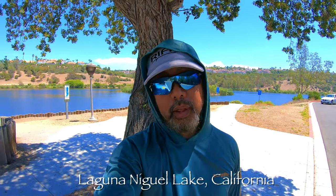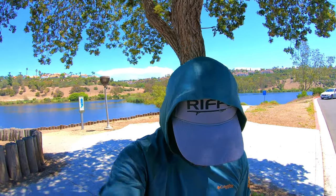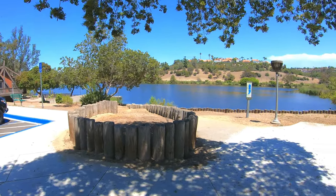Well, I'm at Laguna Niguel Regional Park today with Two. We originally planned to fish Dana Point today because we've been hearing reports that they're now catching tuna just a few miles outside of the harbor. So we checked the surf and weather conditions and they were horrible today. High winds, high surf. So we decided, you know what? Let's just fish fresh water. So here we are at Laguna Niguel Lake.